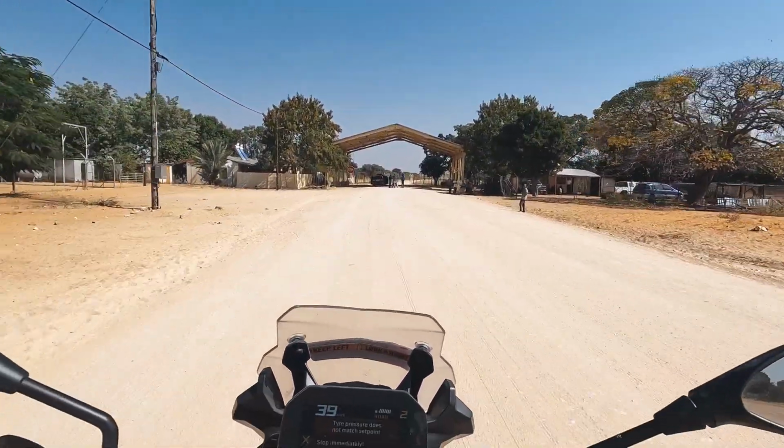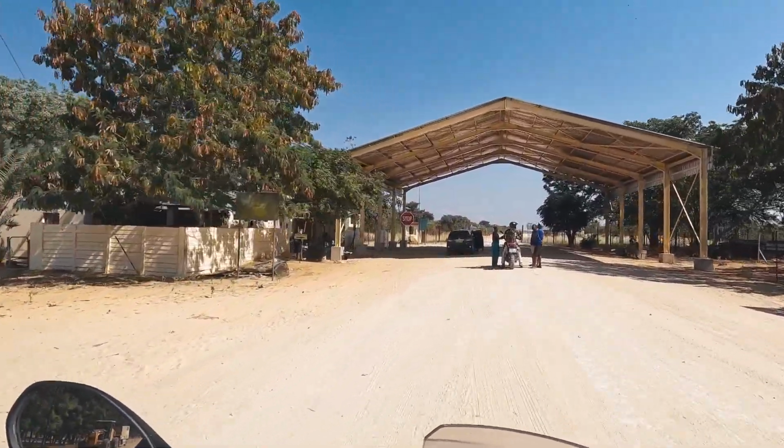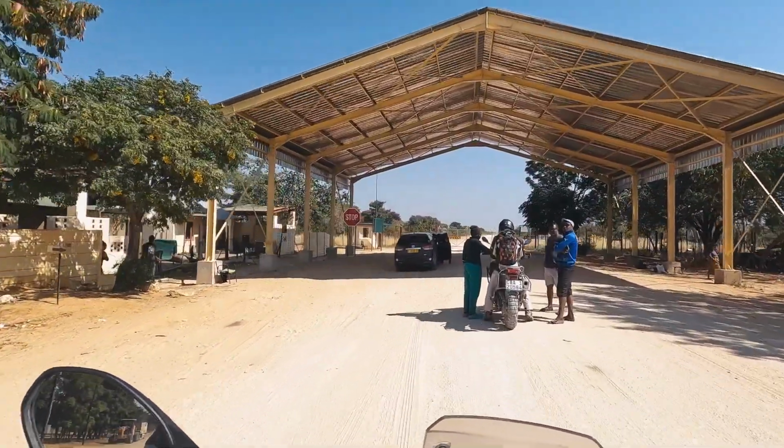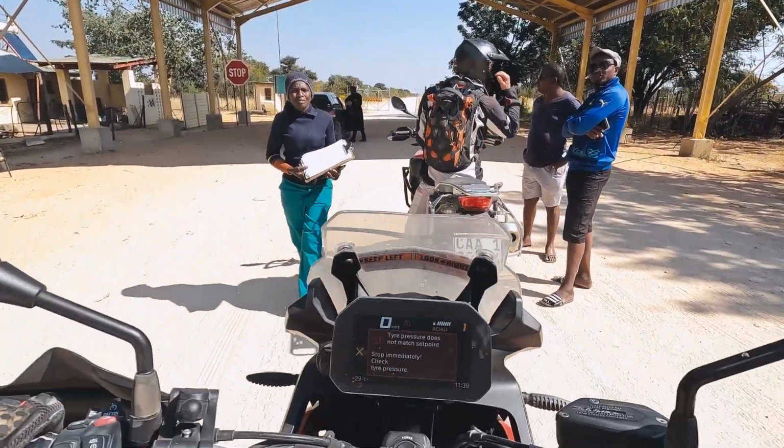What in the world do we have going on here? Random roadblocks in the middle of nowhere in Africa are rarely a good sign. Especially when they're taking down your bike details and you don't happen to have a license plate.